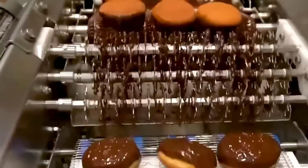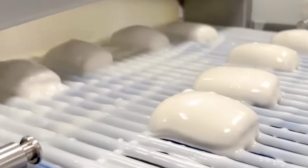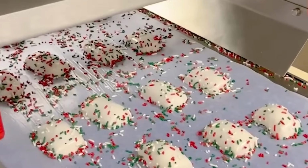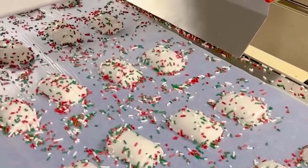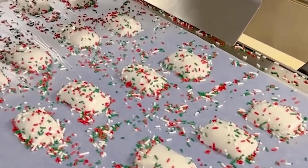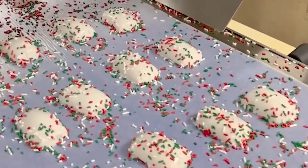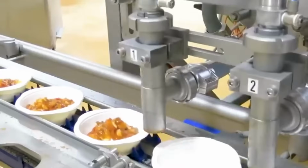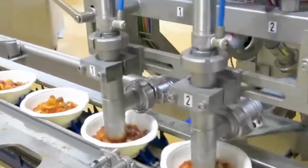And finally, for foods that aren't just donuts, there are machines specifically made to portion pre-cooked meals into boxes. These machines measure precise amounts, like 150 grams per box, and fill each tray evenly without spilling a single drop. Some even dress salads or desserts with syrups or oils using adjustable nozzles. It's smart, efficient, and a game changer for modern food manufacturing.